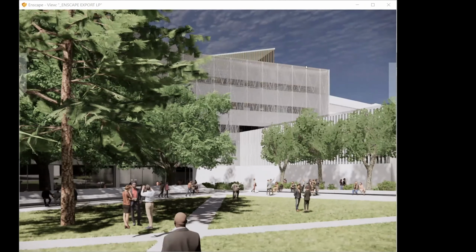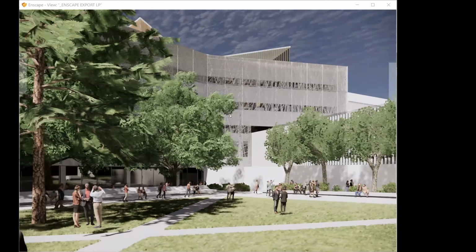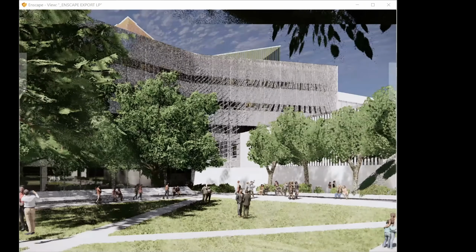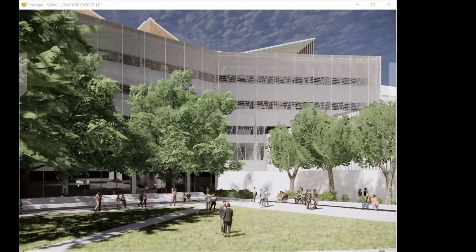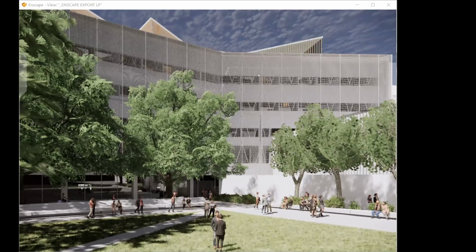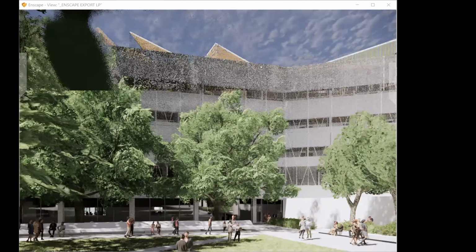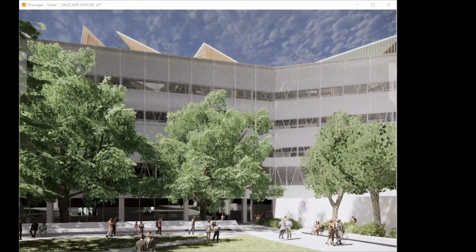Here we have the main facade treatment, which is the mesh screens. These provide the solar shading for the office spaces and bird protection. And above, we have these impressive forms that project above the line of the south facade. And these are the elements that sit above the voids that run down through the upper common spaces, allowing light deep into the building.